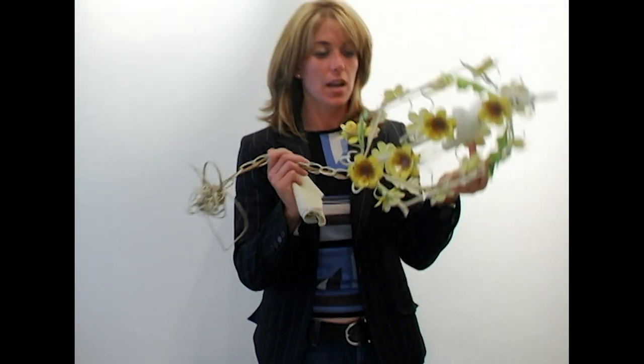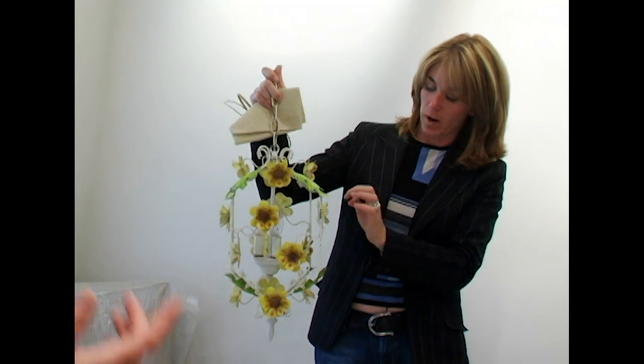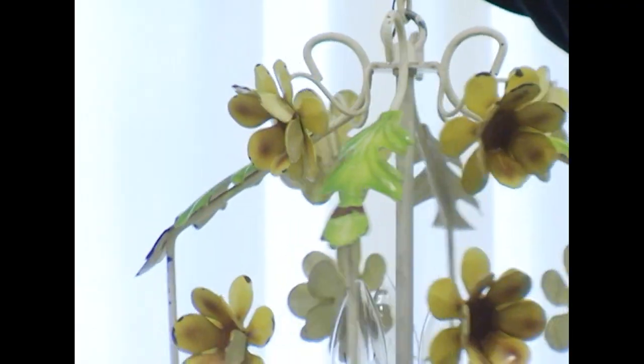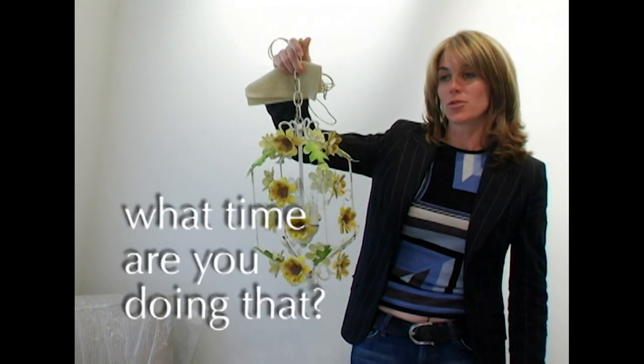I love it, but I'm not 100% on the brown. Do you think we could touch this with a little bit of white? Well, should we have another chandelier that she would also like to have some of the orange taken out of it? Who's gonna do that? Well, we could do it, can't we? So what time are you doing that at?